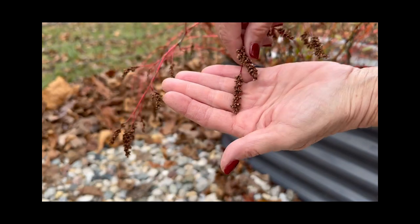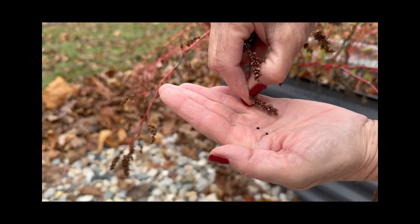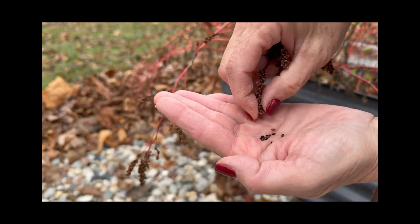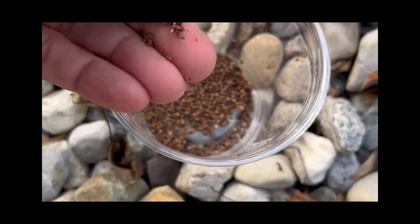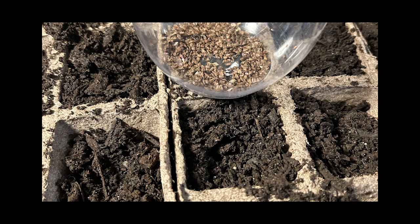At the end of the season last year, we let some of our indigo plants go to seed. Now we just kind of squeeze them and they pop out. And those really dark ones, those are ready to go. Once we knew they were ready, Linda harvested a whole bunch of them. We let them dry and stored them over the winter. Then in April, Linda started the planting process.